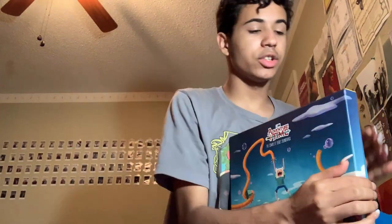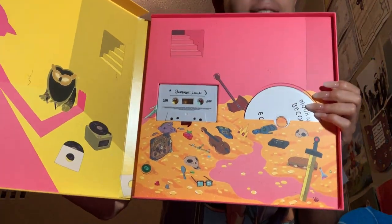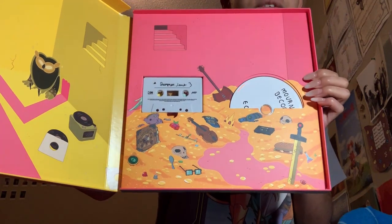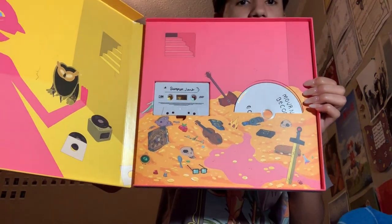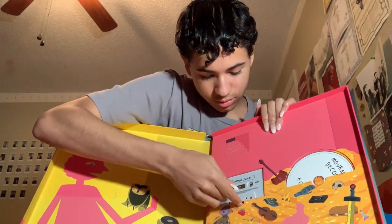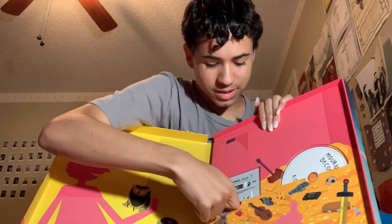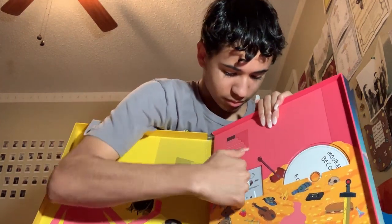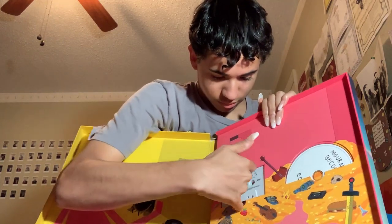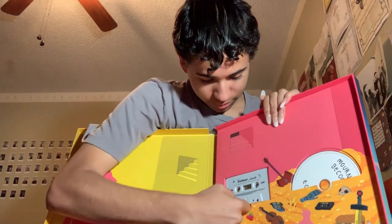Now let's move on to the DVD and the cassette. Okay, so we've got all Finn and Jake's treasure right in there. Very cute, very cute. Okay, now let's take out the cassette first. Ooh, I'm afraid I'm gonna like mess it up with my nails. I'm scared. Okay, this is harder than I thought it would be.